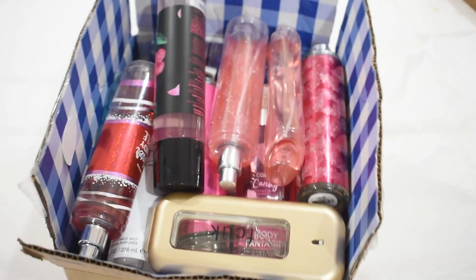I might need another box because these are not fitting. And I should have showed you guys before I got rid of them, but when I was doing the clothes, I did donate almost 10 bags of clothes and blankets and stuff like that.